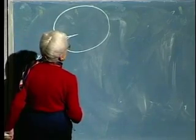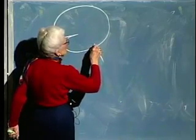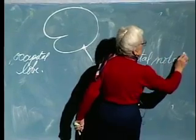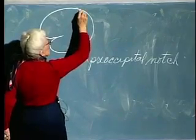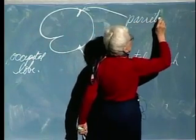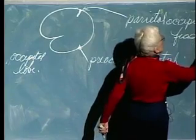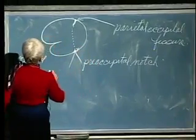And here we're going to define it by a preoccipital notch that you can see here on the inferior surface of the hemisphere, and a little bit coming over on the lateral surface here. We'll see it more on the medial in a moment. This is the parieto-occipital fissure. So if we draw an arbitrary line between these, we designate then our occipital lobe.